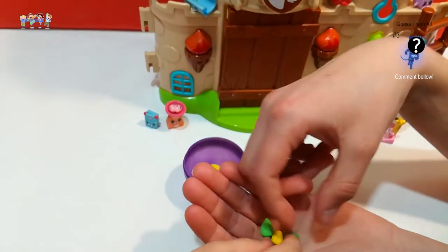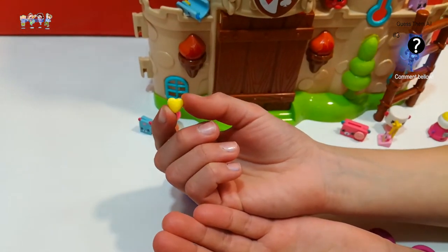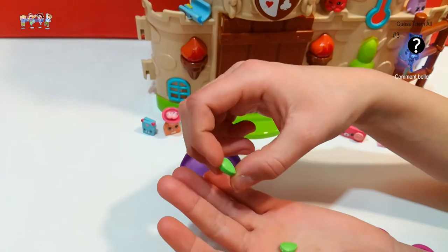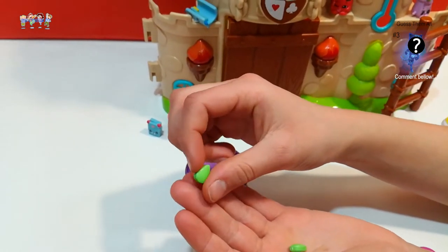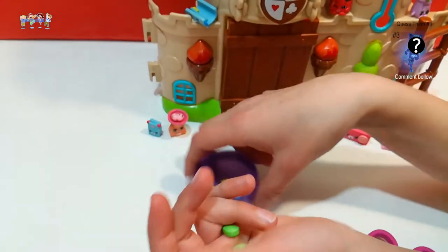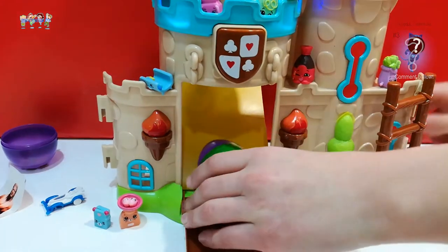And a beautiful little heart. We have a beautiful yellow heart. And some, like, raindrops, you know, triangles, raindrops, and they are green. And leaves. So let's press the button. Whoa! Is that our purple egg?